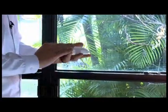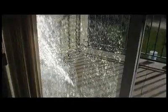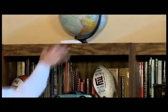So the solution for that problem is a glass break sensor. Now, the beauty of this is instead of putting one on every window all the way around your entire room, this one sensor is all you need for this entire room. And this listens for glass break, it listens for that high-pitched sound, and it also listens for vibration. It feels for it, so it knows when glass breaks, and this will trip. So we'll go ahead and place this here. Okay, good. I like that.